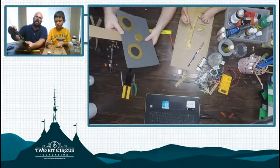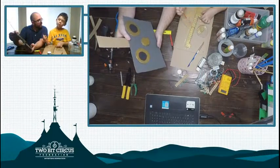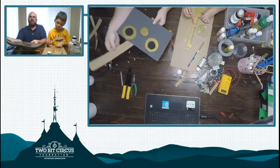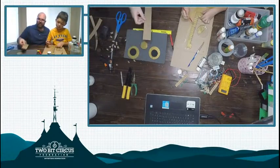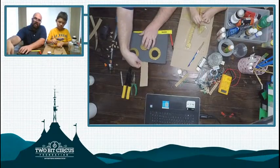What do you think, Robert? Do you think that's going to be a good antenna? And then we're going to put a ball up here or something? Cool. All right, so we have the back piece that we're going to use for the antenna.